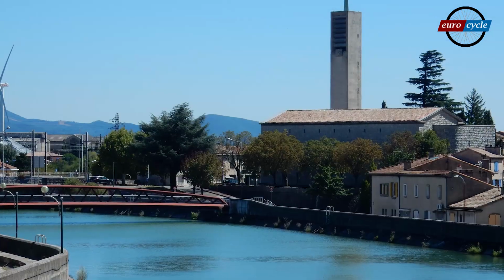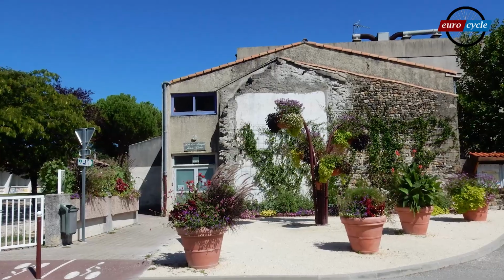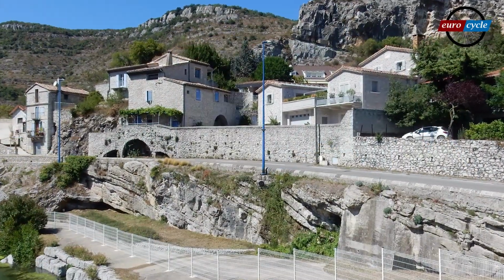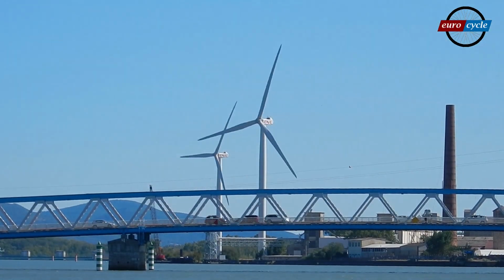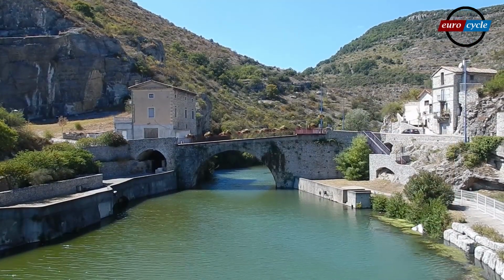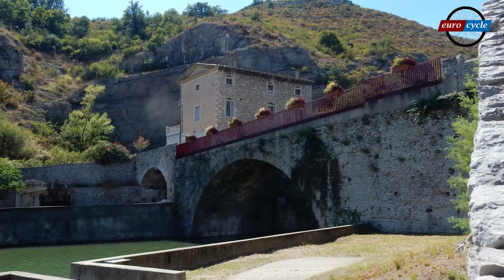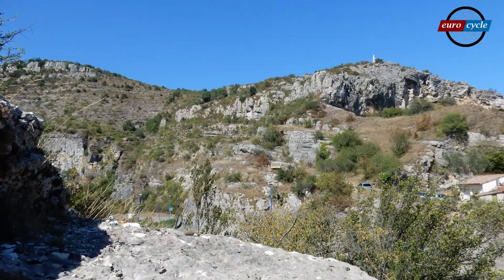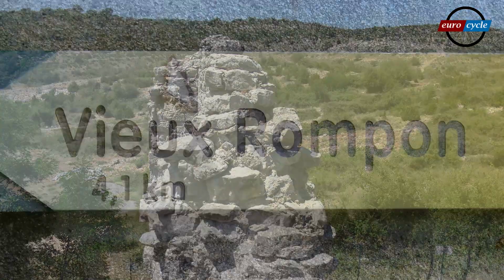Le Pouzin, a pretty little town of under 3,000, has been inhabited since prehistoric times. Its strategic location made it an important town in Roman times and the Middle Ages, and even in the early 20th century. The remains of the disused Roman bridge over the Ouvèze, built in the 2nd century, is classified as an historic monument. Overlooking the town on a limestone plateau is the ruins of the Rhone.